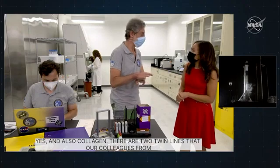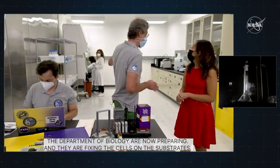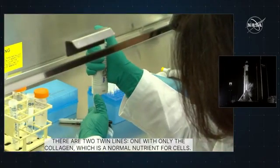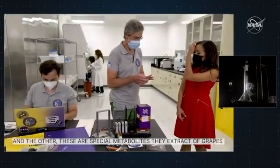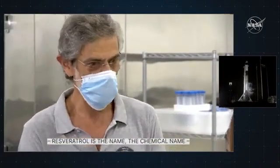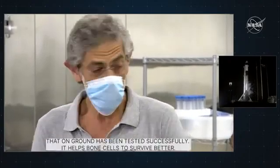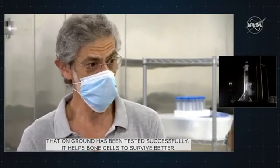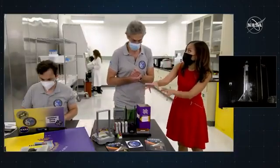There are two twin lines that our colleagues from the Department of Biology are now preparing. They are fixing the cells on these substrates. There are two twin lines, one only with collagen, which is the normal nutrient for cells, and the other has this special metabolite, the extract of grapes, resveratrol is the chemical name, that on ground has been tested successfully. It helps bone cells to survive better. So the cells are going to go here, and this is going to go up to the space station.